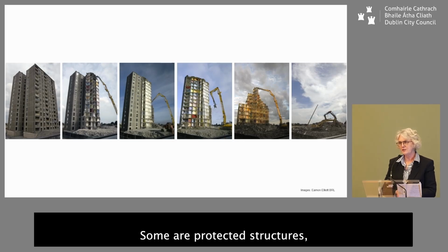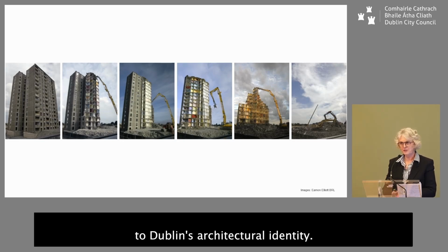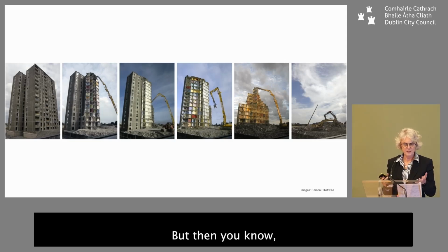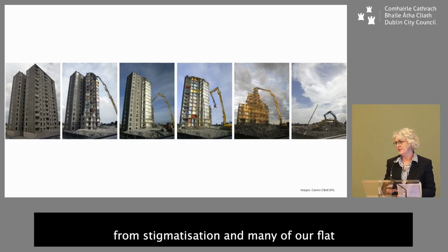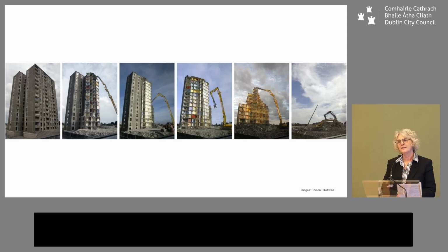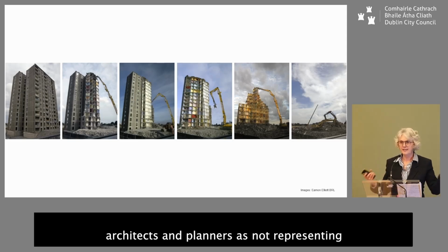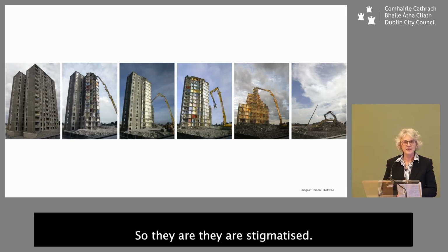Some are protected structures, some are not protected but of historic interest. However, collectively they do all contribute to Dublin's architectural identity. And so they are arguably all significant. But then, one also has to accept the reality that they also suffer from stigmatization. Many of our flat blocks, public housing as they are, are associated with social deprivation. They are seen by architects and planners as not representing the best in urban design, etc., etc. So they are stigmatized.